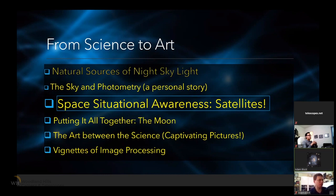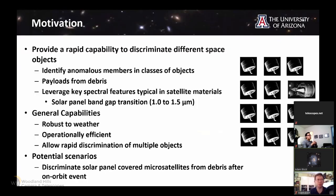So there is another element of the use of this telescope, which is what's called space situational awareness. It is the study of satellites. And I'd like to show you just some quick examples of that. This slide gives you a sense of the motivations for this kind of study: to provide rapid capability to discriminate between the different kinds of satellites that are up there.